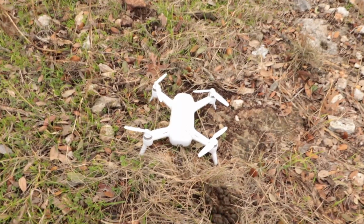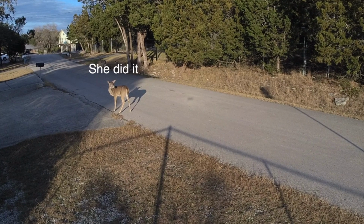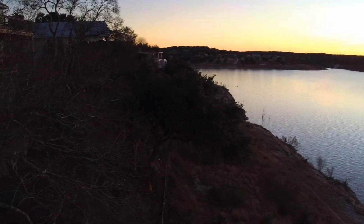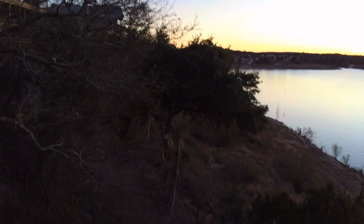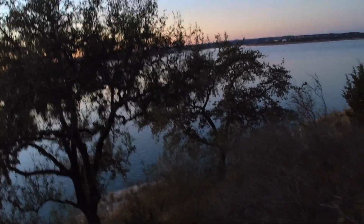Yeah, just about landed it in a big old steaming pile of deer crap. And the first lesson is, when it gets down to 10% on the battery, land. All right, let's just say when the battery gets to 10%, you're supposed to land. Otherwise, you end up down here in no man's land. Also known as my backyard.